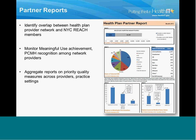And these reports are ones that we use to give them baseline information about how their network or their groups or their members of providers are doing. So what we do is whatever partner it is that we're working with will give us a list of all of the providers in their program. So if it's the health plan, it might be their entire provider network. If it's an ACO, it's their members. And we do an analysis and identify the overlap between that group of providers and the NYC REACH members.